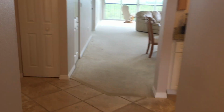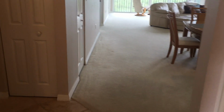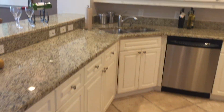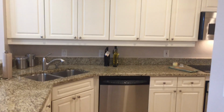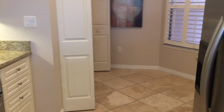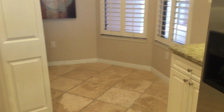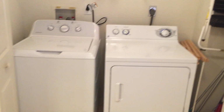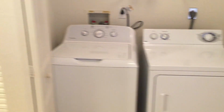gorgeous travertine tile as you come in. To my right, you have an updated kitchen with granite countertops, loads and loads of cabinet storage, stainless steel appliances, a very nice roomy eat-in kitchen area, as well as its own washer and dryer, so you do not have to go to a central utility room to do your laundry.